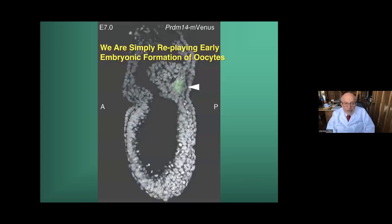So you understand that we're going to be making fantastic oocytes because we're simply replaying early embryonic formation of oocytes. That arrow just points to the green stain of the initial cells in the epiblast that are designated to become germ cells.